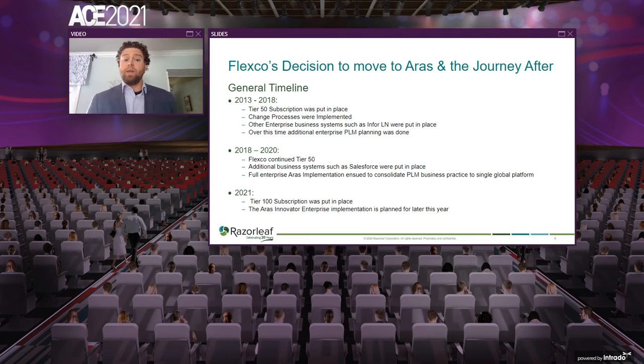So leading up to 2018, they had implemented enterprise ERP with N4LN, and obviously through the acquisition of other technologies, had quite a tech stack. Also interesting over that time is right around 2018, started evaluating not just what it was to have parts and change processes in place, but a little bit better look at what enterprise PLM would look like. So Razorleaf and Flexco worked together over that time to kind of go through PLM selection, think of things like proof of concept, product evaluation, to determine that, yes, Aras Innovator was the way to go for enterprise PLM, and we should move forward.